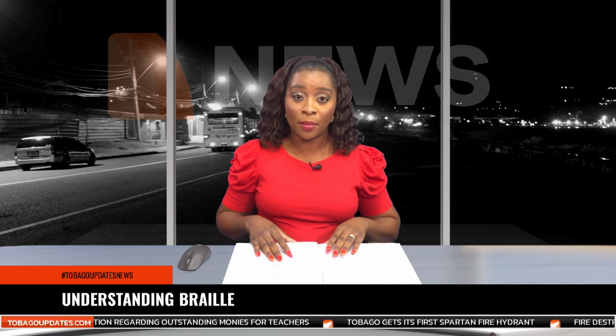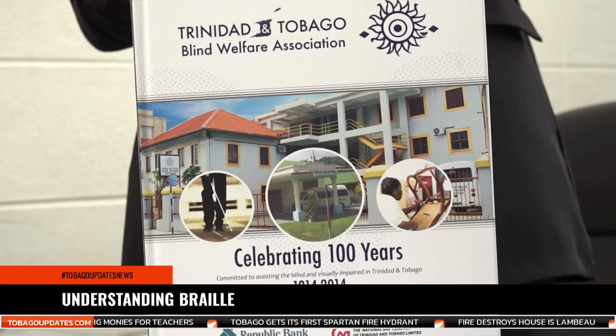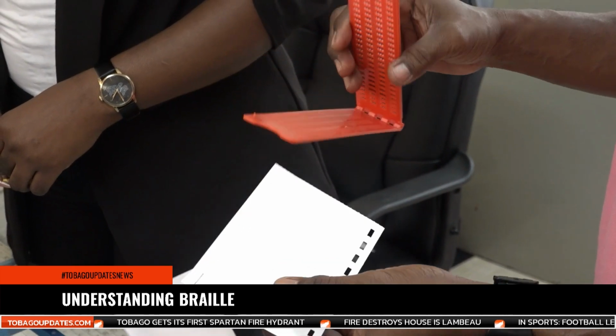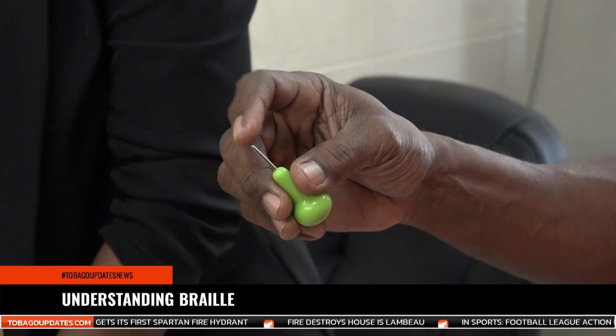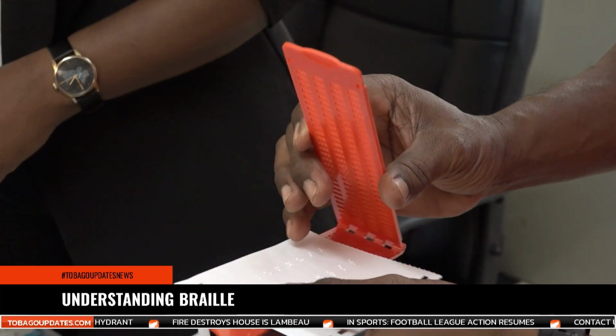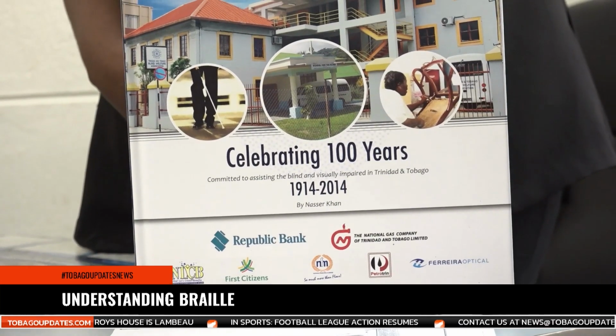it's used. Listen up. World Braille Day has been celebrated annually on the 4th of January since 2019. Welfare Officer Shawn Trim said that the blind welfare has existed for over 100 years, providing services for blind and visually impaired persons nationwide. He gave a general overview of the origins of Braille.